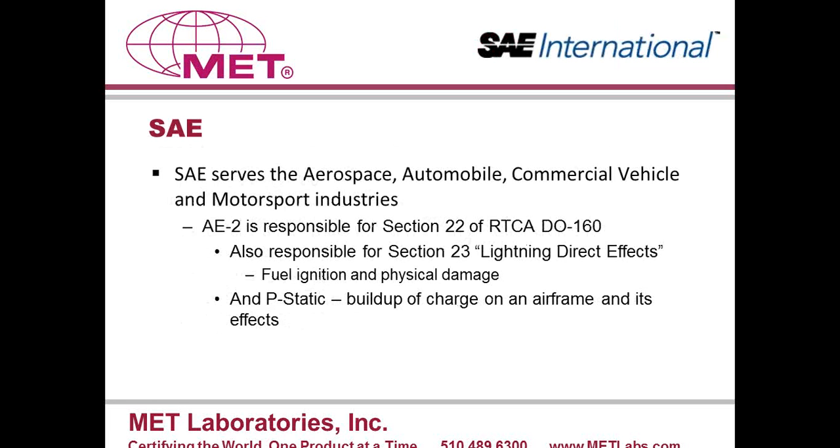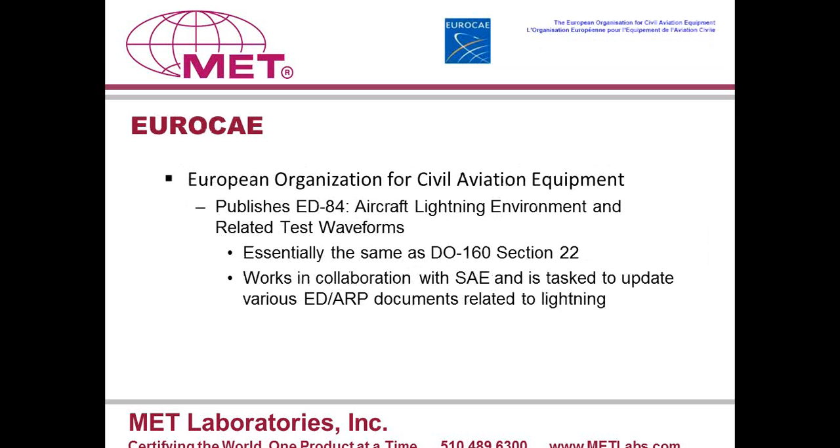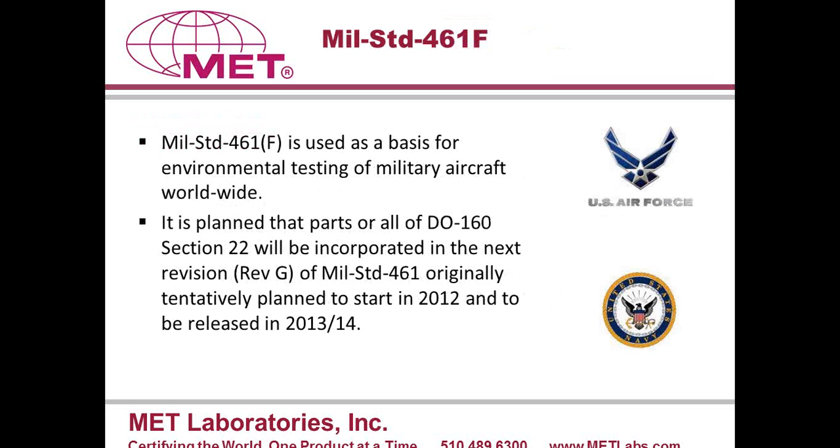Another bit of information which may come in handy is SAE, as the name states, Society of Automotive and Aeronautical Engineers. The subcommittee AE2 is the body predominantly responsible for taking care of Section 22 of the DO-160. If we try to draw a parallel with the European requirement as far as avionics equipment is concerned, the European body, EUROCAE, is responsible for the avionics equipment, and the publication ED-84 is practically the same as the requirement from DO-160 Section 22.